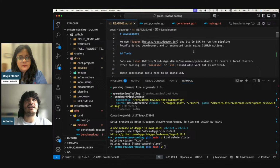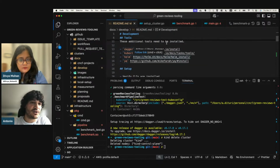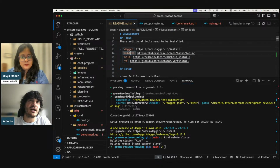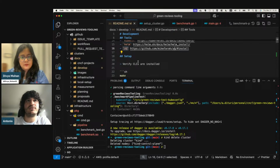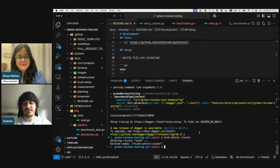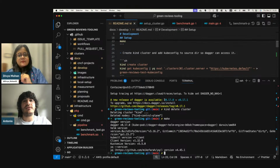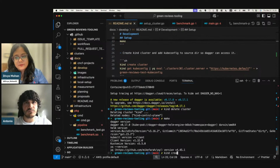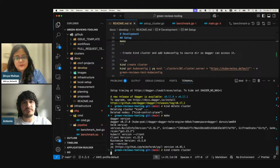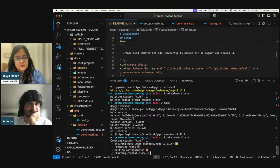And yeah, what we have is that we need some dependencies. These are already installed, so I'm going to skip that. But just for reference, it's Dagger, kubectl, Helm, and YQ. So nothing weird, I think, for folks that are used to a Kubernetes environment. And then we can verify that the dependencies are installed on my machine. And then we can create a kind cluster, and wait for it to be up.